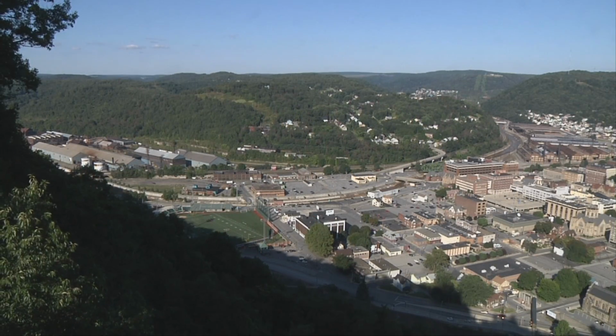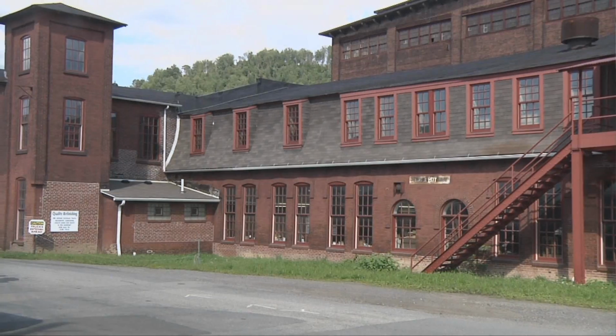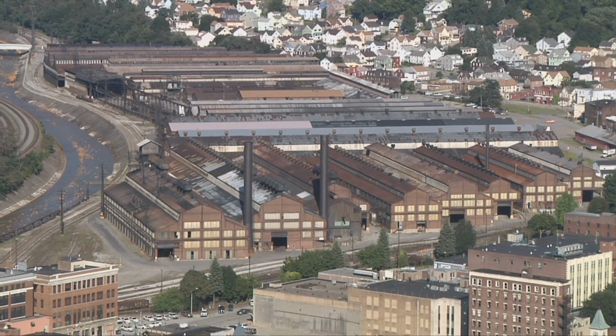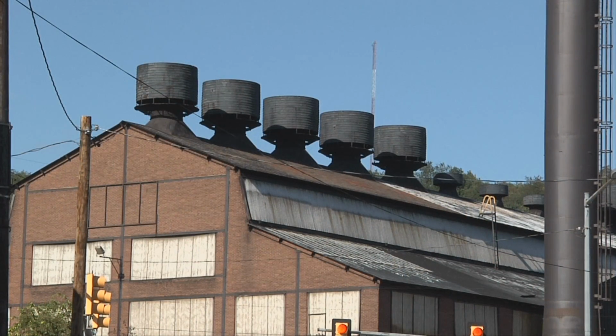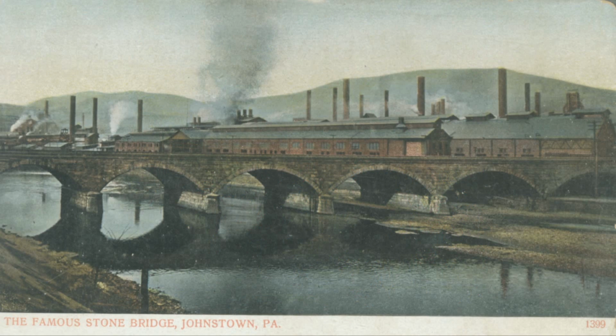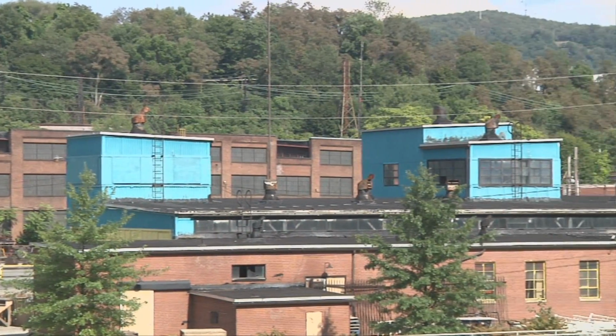Looking down the Conemaugh River beyond the stone bridge, you'll see one of the numerous buildings that remain from the once prominent Cambria Iron Works, and in later years, the Bethlehem Steel Corporation. During its peak, Bethlehem Steel had 12 miles of steel-making facilities winding its way through the Conemaugh Valley and employed over 11,000 steelworkers. But after a downturn in the economy and extensive damage caused by the '77 flood, Bethlehem Steel started to fade away and eventually completely pulled out of Johnstown.